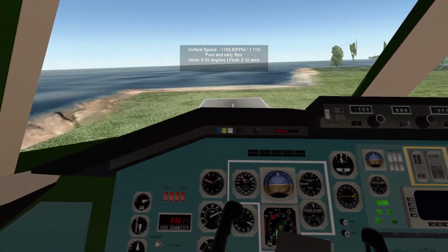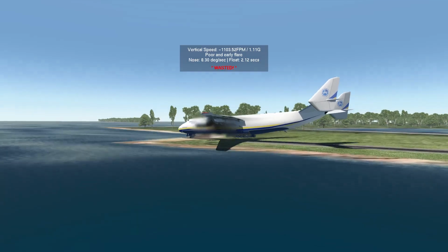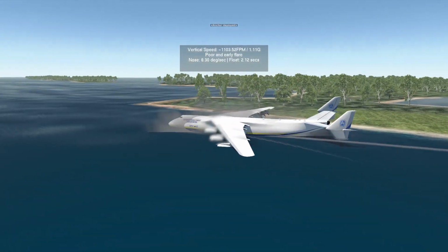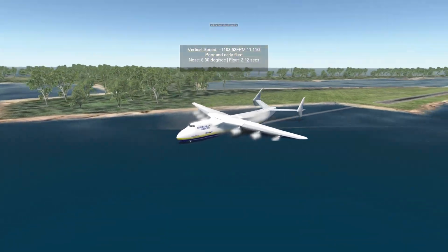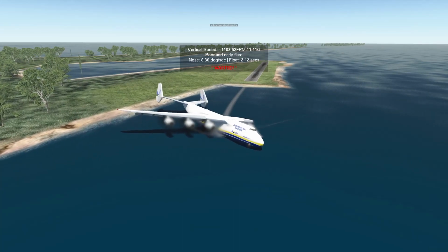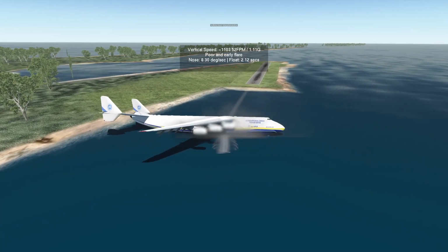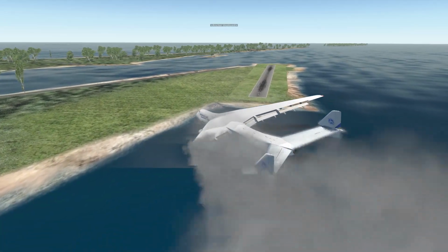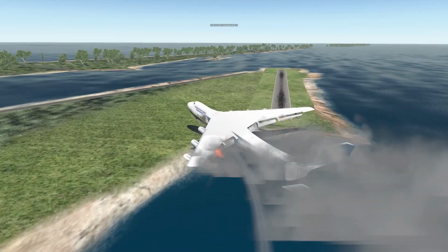So let's see if the AN225 can. I mean, it stopped the best out of everything, I think. Oh wait, are we going back? Yes, come on. You know you want to get back there. Come on. Oh! I mean, we did it.